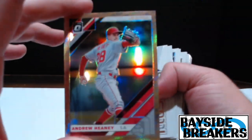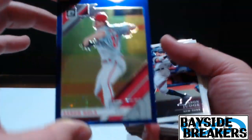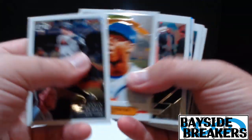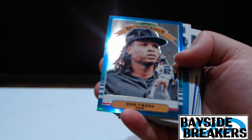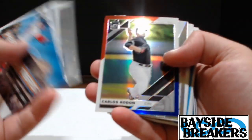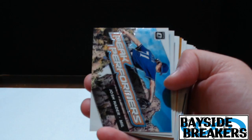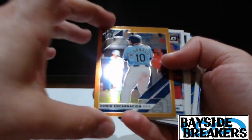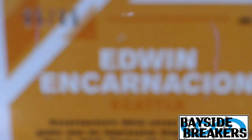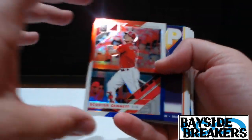All right, second half. We the People, Andrew Heaney for the Angels to 76. There's a bunch of We the People ones. This is Aaron Nola Purple. That's the 125 for the Phils. We got Jose Ureña from Miami. That's the teal parallels to 50. 150th Carlos Rodon for the White Sox to 150. We got an Alex Bregman pink to 199. Edwin Encarnacion gold to 99 for Seattle. Or orange, excuse me. 150th Scooter Gennett for the Reds to 150.